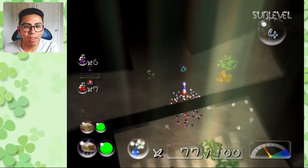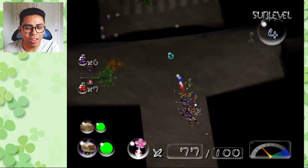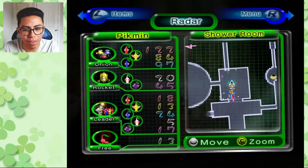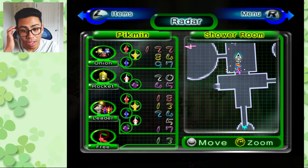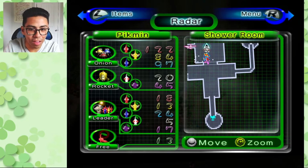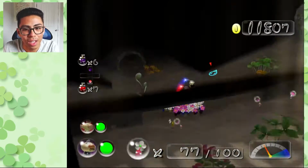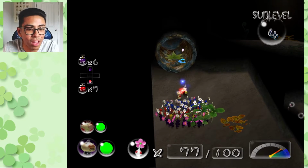Other than that, where is the treasure? Normally, it's either at this end or maybe over here, because the layout should be a bit more obvious to us now. Okay, so the exit's going to be over there. The exit for the cave, to leave the dungeon if you don't want to continue any further, is over here. So it has to be, yeah, it's right here. Okay, I'm gonna just let the white Pikmin take it so it's gonna be faster. There's nothing else for us to do here.